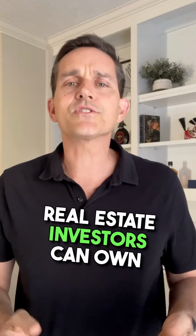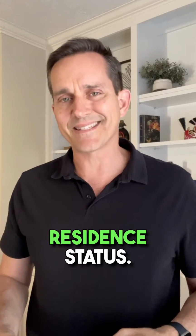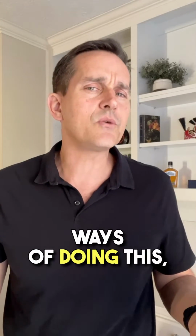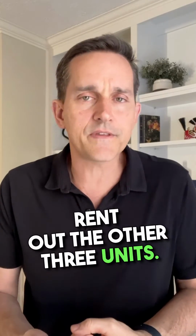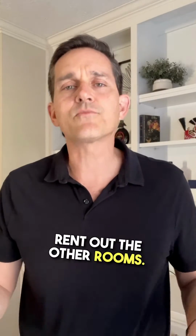Real estate investors can own properties in a primary residence status. There's a couple different ways of doing this, but you can do a live-in flip. You could live in a fourplex and rent out the other 3 units. You could rent a house and rent out the other rooms.